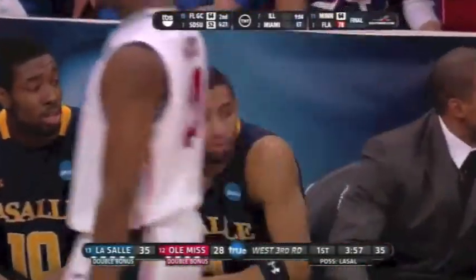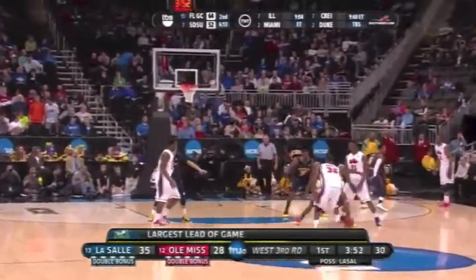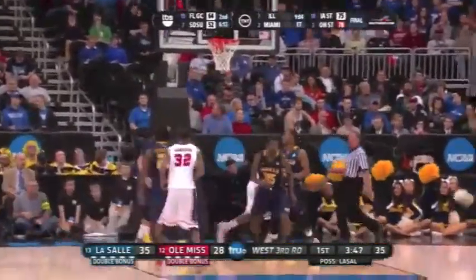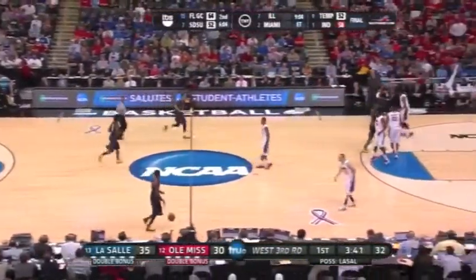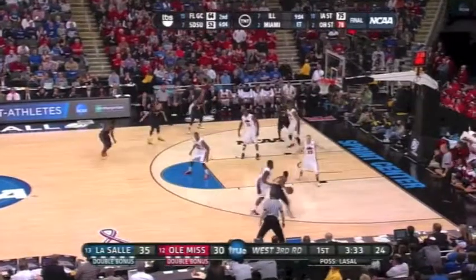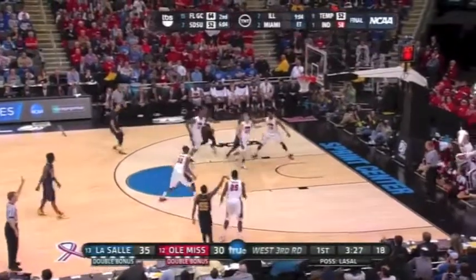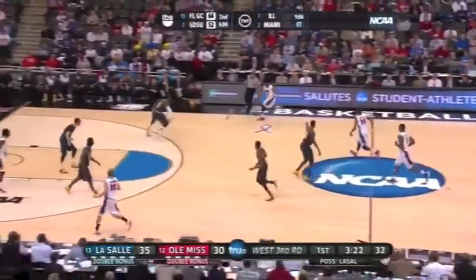LaSalle is up by 7. 6-0 run for the Explorers, who now have their biggest lead. Good pickup there by Terry Brutus, who just came on, a freshman out of Spring Valley. Galloway watched by Henderson, then switches off. Boy, nice job by Brutus on the switch, guarding Galloway. And he fires one. This one is way off. Holloway with the rebound, and Summers gets it ahead.